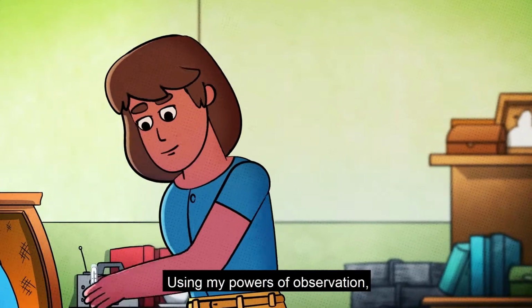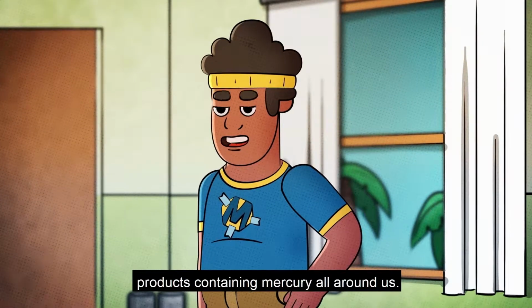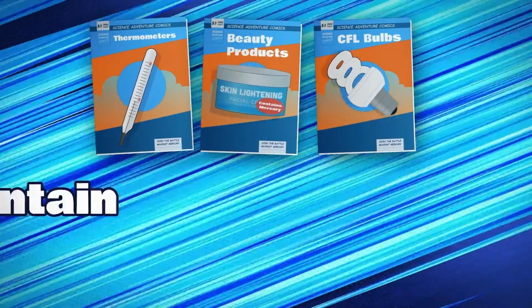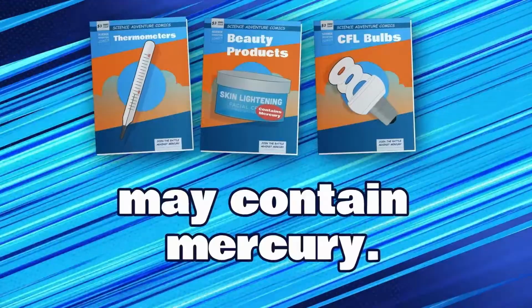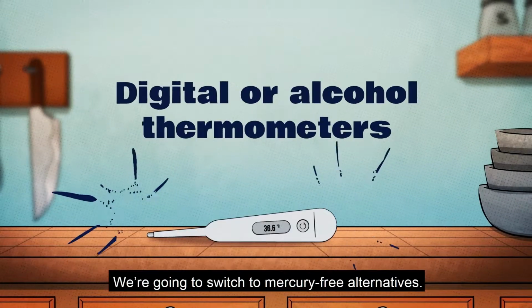Using my powers of observation, I just realized that there are products containing mercury all around us. Common household items, thermometers, beauty products, and CFL bulbs may contain mercury. Have no fear, we're going to switch to mercury-free alternatives.